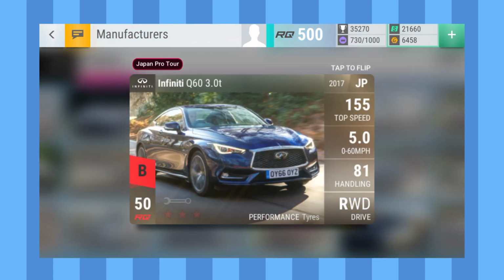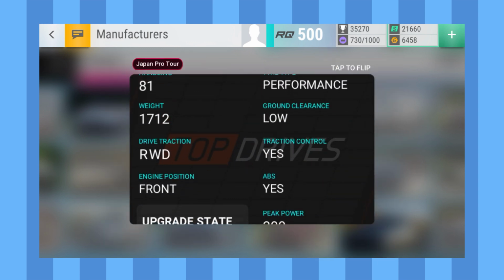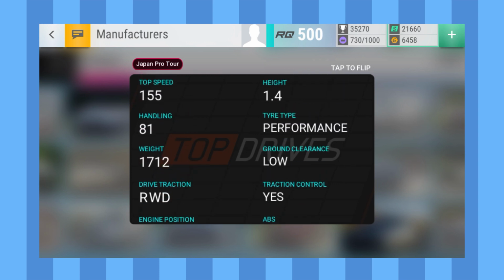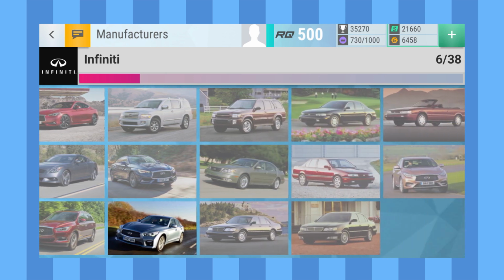Last Ultra is another Q60 with more power and quite low RQ. This might be a good value for money. I'm excited to try it. The super rare tier did not receive much of an improvement, only 2 cars.